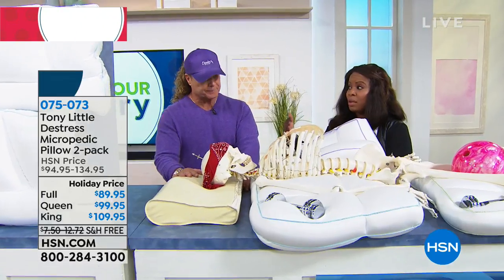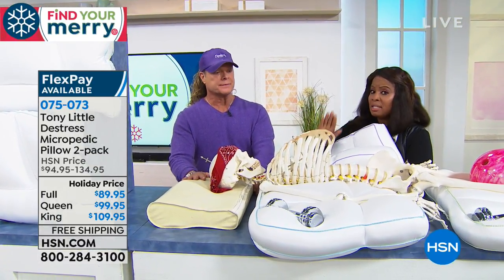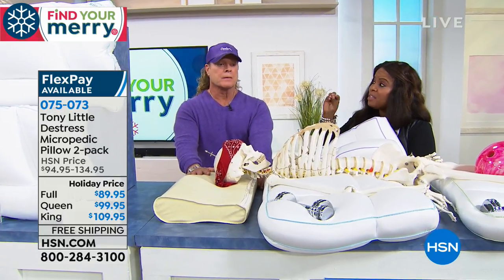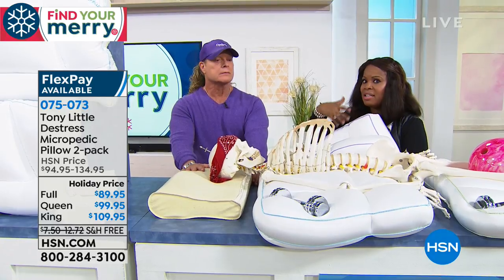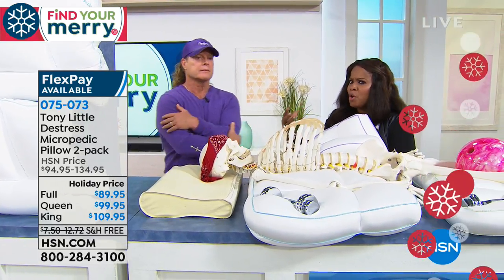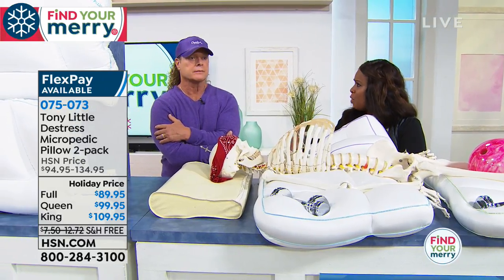When you call it the world's best sleep pillow, there are some really amazing features about this pillow that are so different and unique, and I'm being serious about this. If anybody is having trouble sleeping or you're looking for a more comfortable pillow, I'm telling you, make the investment in this and get it at home and try it.